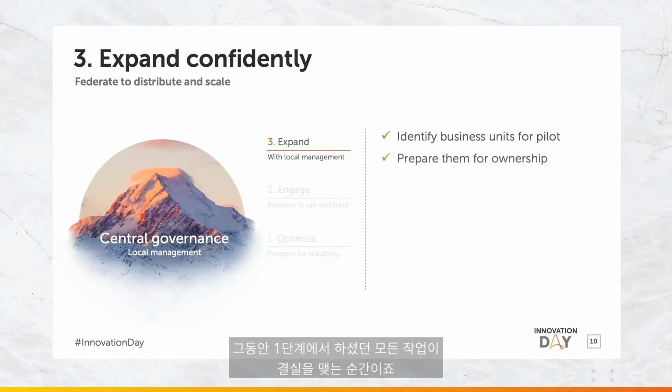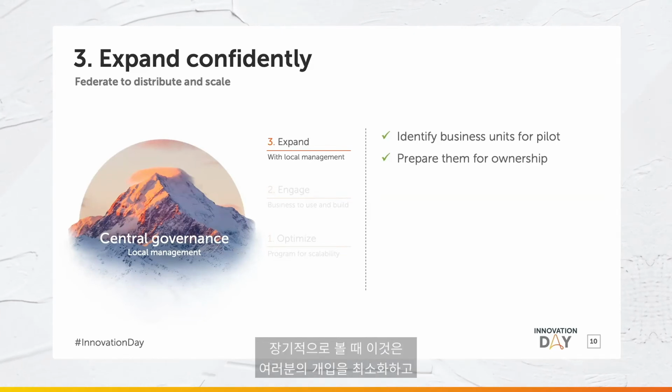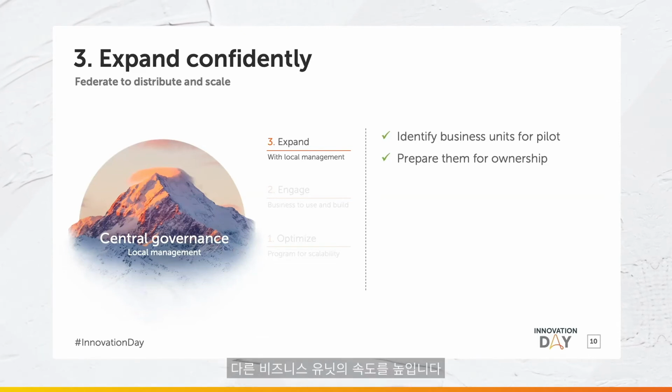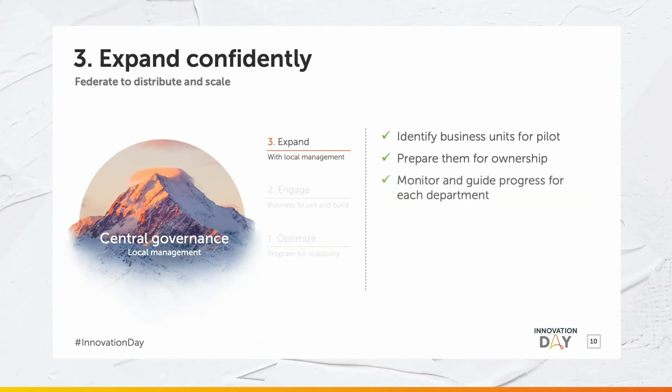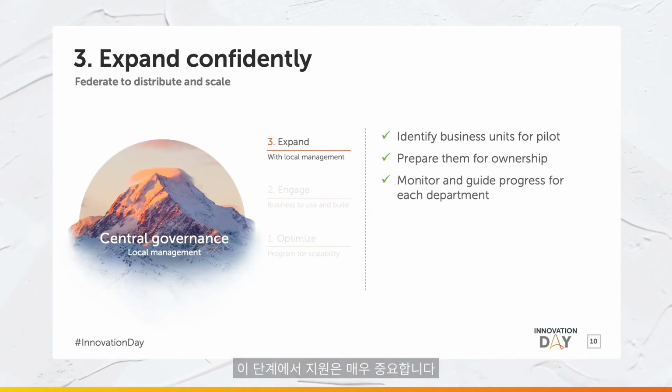All of that work that you've done up front in step one is now coming to fruition. You're showcasing and ensuring that the documentation that you created is clear and easy to understand. In the long range, this will help you minimize your involvement as other business units get up to speed. As I mentioned, make sure you're there for them. Support is going to be critical during this time.